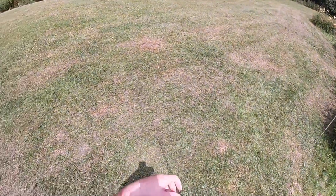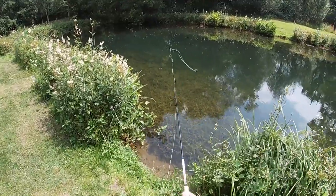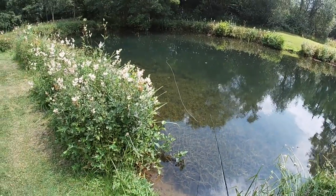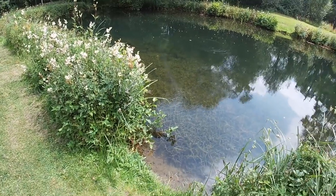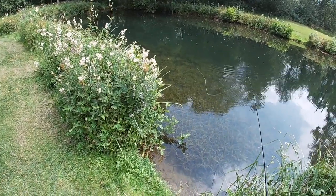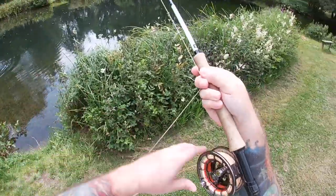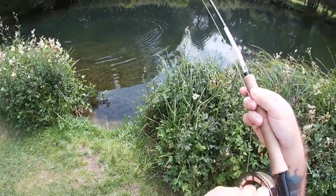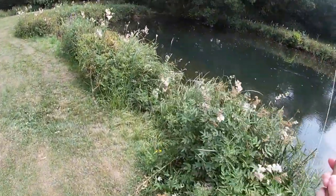Give this a go. Nice blue over there. Nice rainbow over there too. Oh, that blue was so close. Yeah, there we go. That was definitely after that. There we go. That blue was definitely feeding.